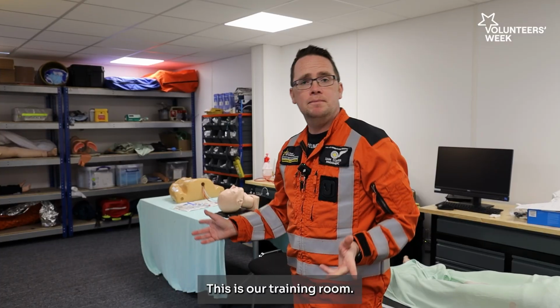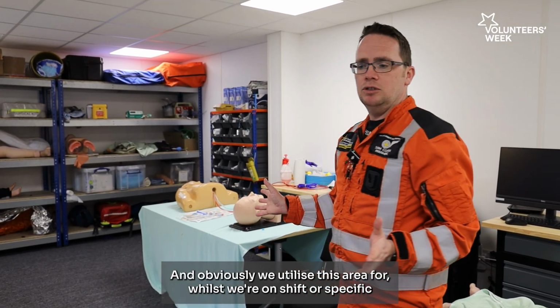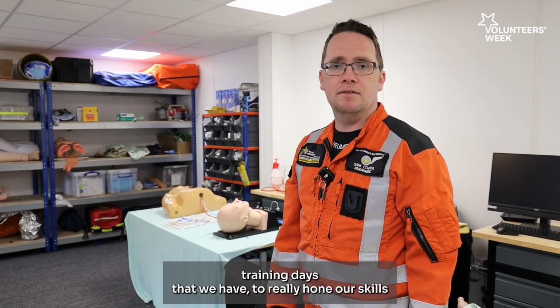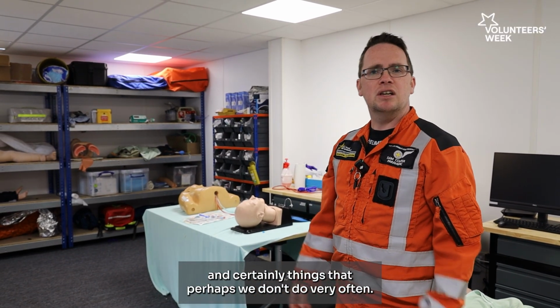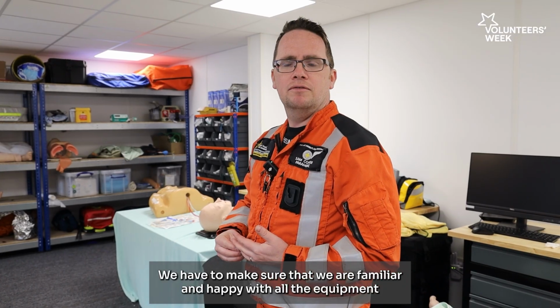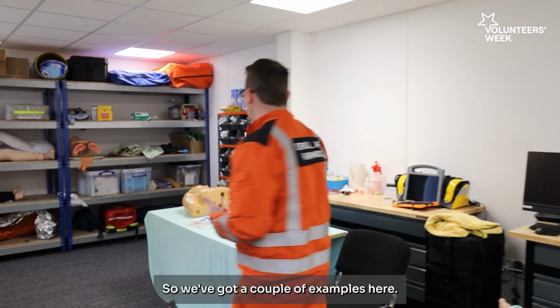This is our training room. So in here we've got lots of different equipment, and obviously we utilise this area whilst we're on shift or for specific training days to really hone our skills, and certainly things that perhaps we don't do very often. We have to make sure that we are familiar and happy with all the equipment and the procedures that we do. So we've got a couple of examples here.